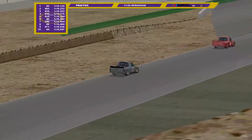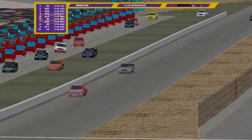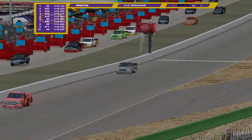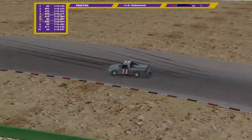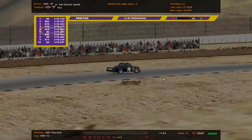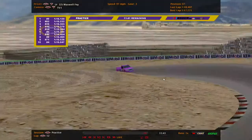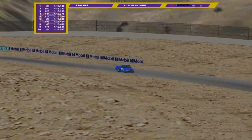The 11 truck of Kyle Corbett, doing his best to keep it clean. That's all they can do right now for LTM, and just run as many laps as they can to get some setups dialed in, get their equipment figured out, and we'll see what they can do there in that 11 truck. There's Nicky Morris, Matt Sladek 6th, Patrick Smith 14th, Eli Bright 8th, Maxwell Fay 37th. Shocker there.